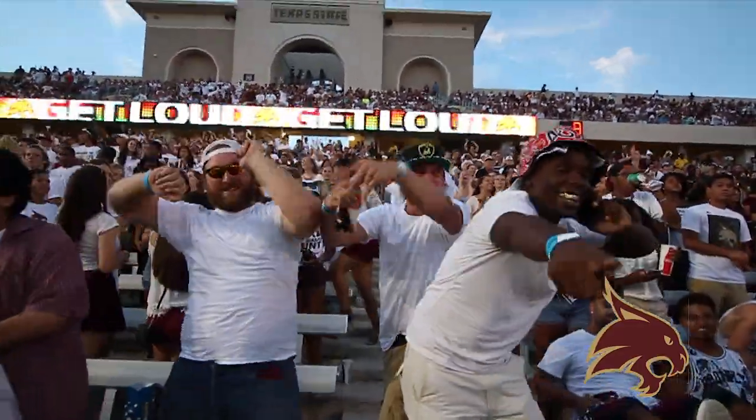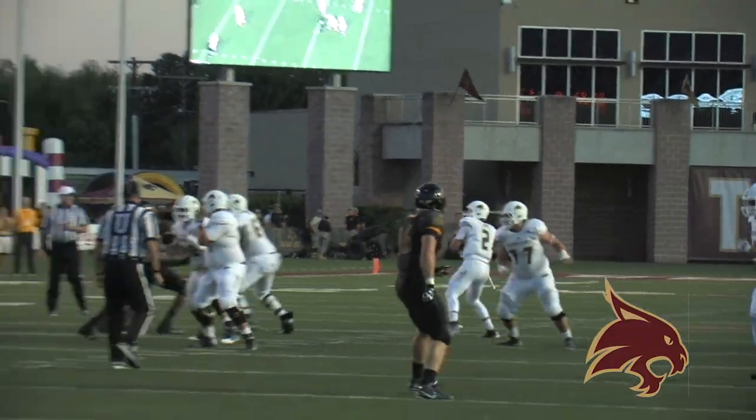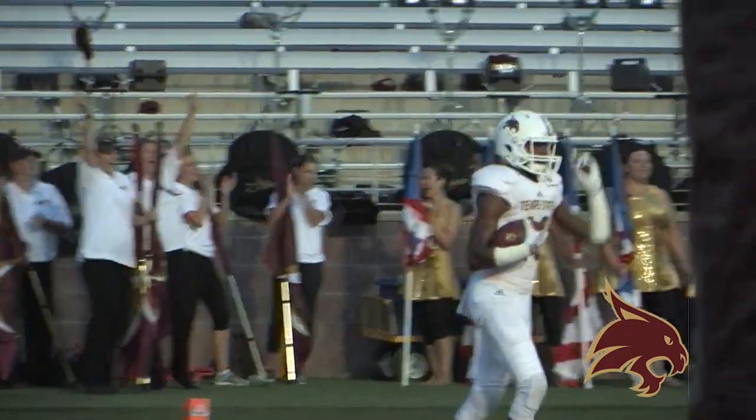3rd and 19, Bobcats need the 13-yard line for a first down. Defensive end jumps, it's a free play. Jones going deep, far side, the pass is tipped and caught by Demond Mercer in the end zone. Touchdown, Texas State, what a play.